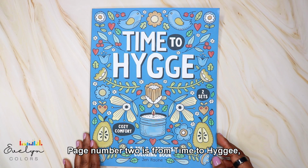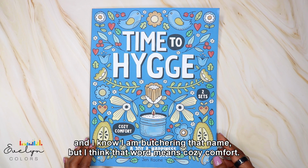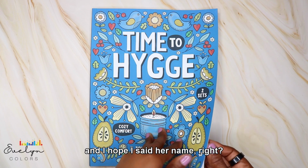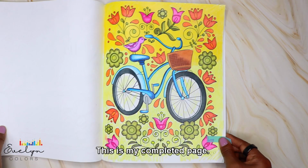Completed page number 2 is from Time to Hygge. And I know I am butchering that name, but I think that word means cozy comfort. This is a joy and happiness coloring book by Racine. And I hope I said her name right. I doubt I did. This is my completed page.